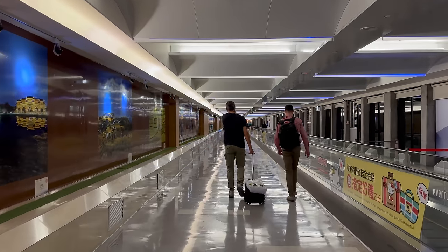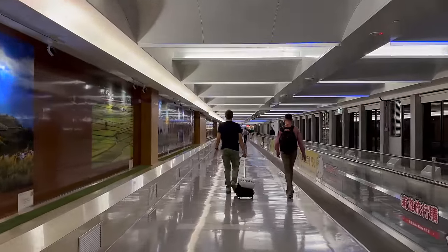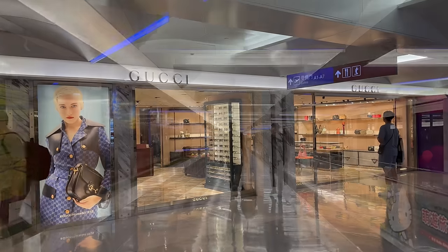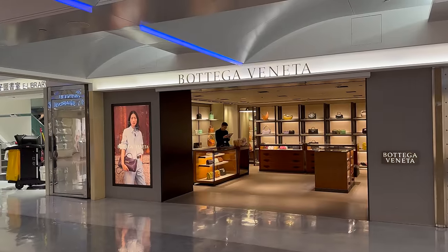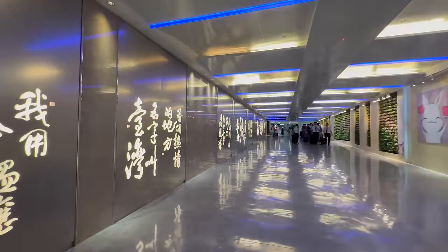China Airlines fly out from Terminal 1 and 2, so for most travelers, you will decide which lounge to use depending on where your flight departs from. In Terminal 1, you'll find plenty of duty-free shops as well as high-end stores. It's now 9:30 PM and most stores are still open.